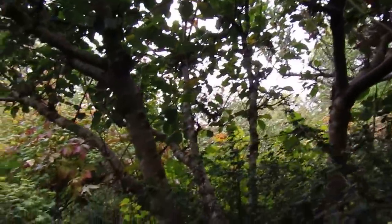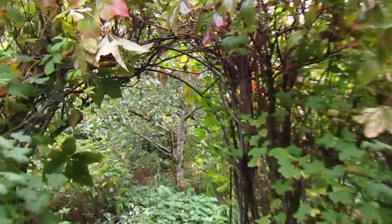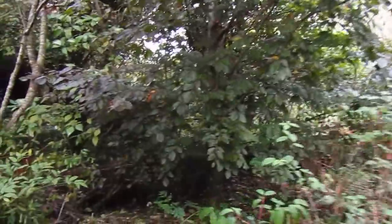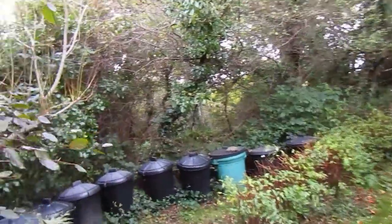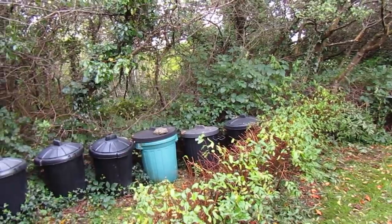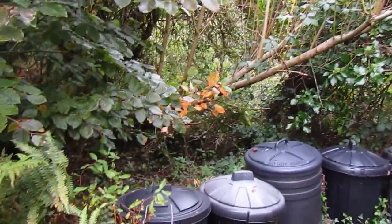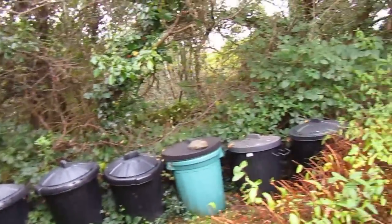Eating apple tree. So we'll come round this way, through these little archways, and we'll come back down and round. You're probably lost by now. So these are the bins where I put all the compost toilet emptyings. They stay in the bins for about a year and a half or so, and then they're good to use on the land.